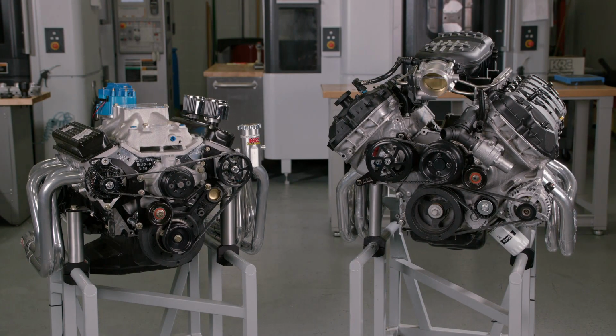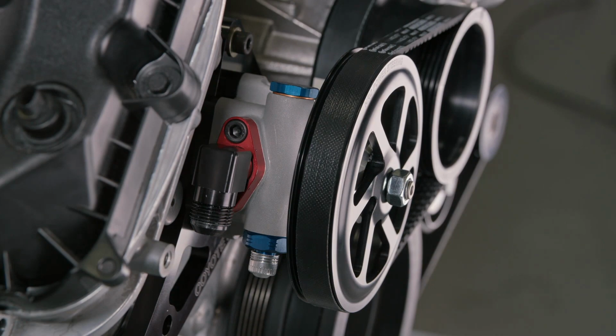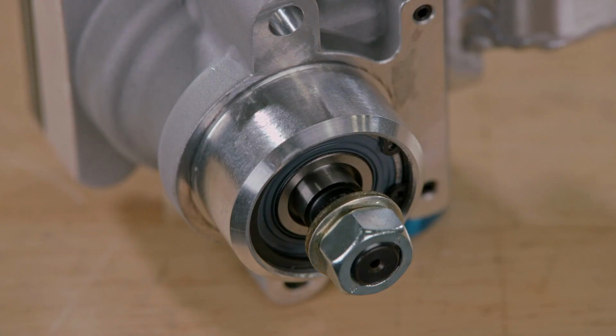These hydraulic steering pumps are the steering muscle in muscle cars, providing power assistance to give the driver more control and an easier ride.